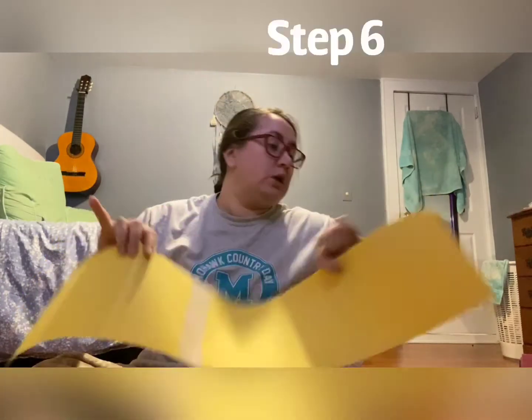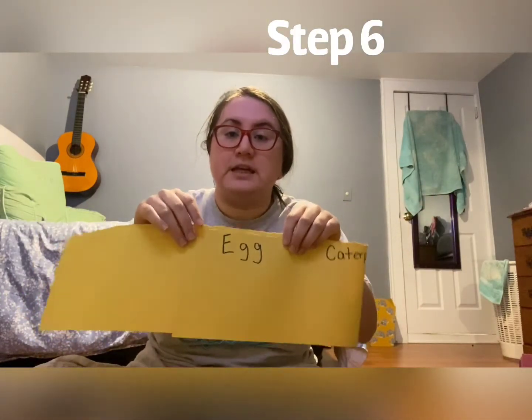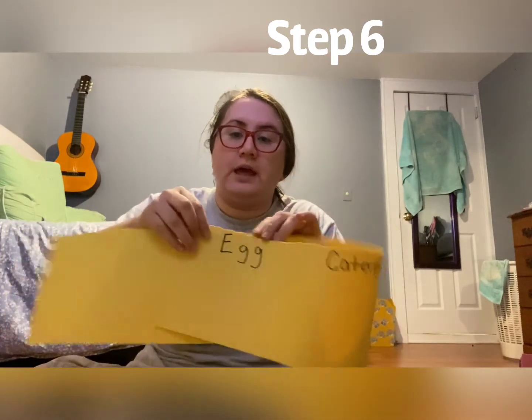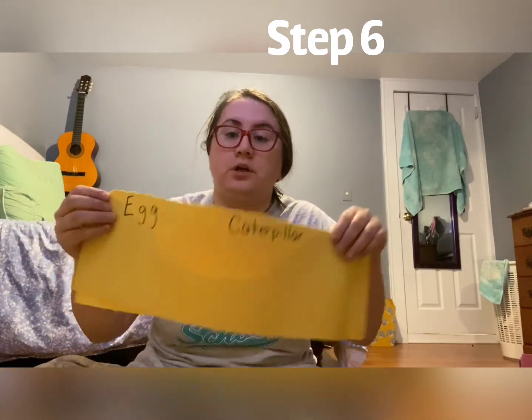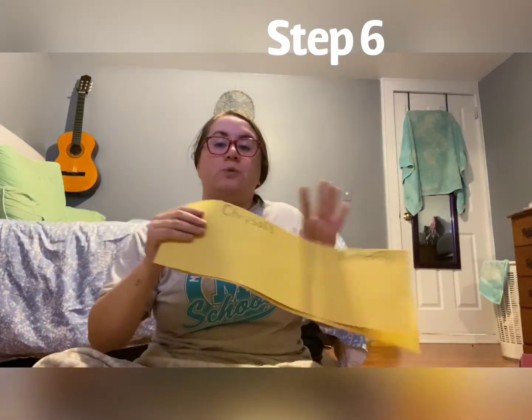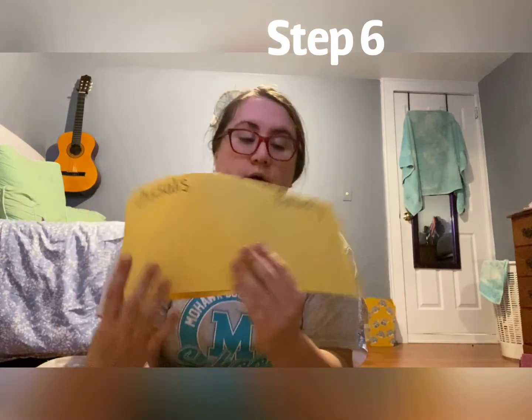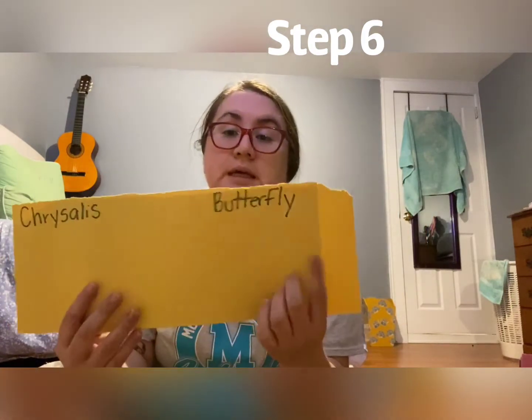Before we start making our chrysalis, we're actually going to put labels on our crown. So first you're gonna write egg, because that is the first stage of our butterfly. Then you're gonna write caterpillar, which is our second step. Then you're going to write chrysalis, which we're gonna draw right on our crown. And then the last step will be butterfly.